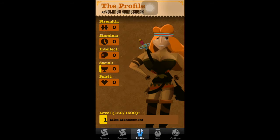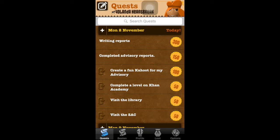those points. When the bar goes across and you reach the points that are down the bottom here, so when I get to 1,500, my superhero levels up. This means they get more equipment, they look a bit cooler as well. So I thought this was a really good way to gamify those boring tasks.